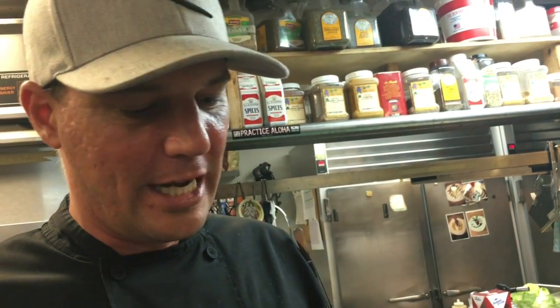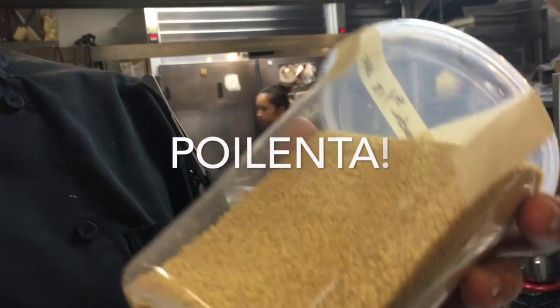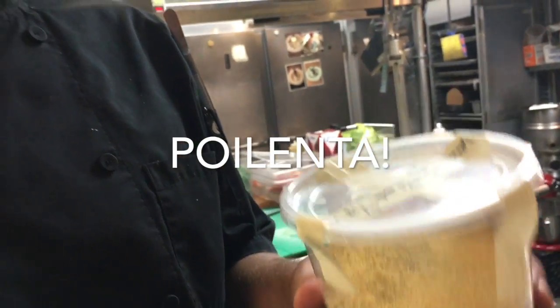Okay, we got taro poi polenta right here. We took mana taro, the yellow, fat root, steamed it, cleaned it, milled it through the meat grinder, dried that out, put it back through the meat grinder, milled it one more time. Took that to our spice grinder and broke it down to a pearl form. And I'll be reconstituting this with corn stock and corn jus that we juiced. And then we'll have ourselves some poi polenta.